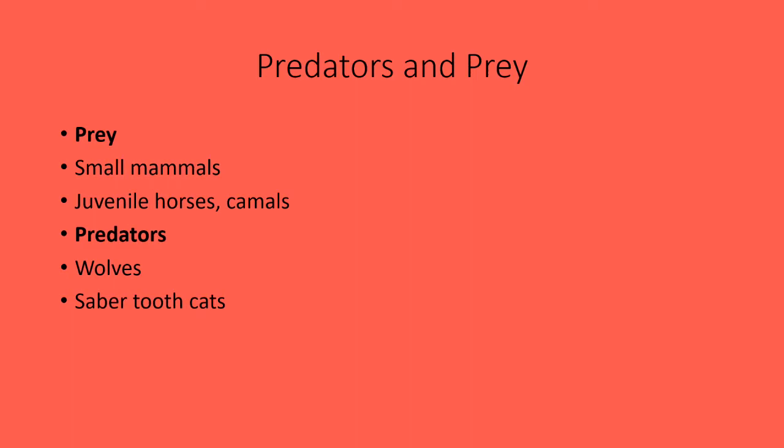Now the predators. Like all types of predators, it had competition, and so Titanus had competition from wolves and saber-toothed cats. Those were the competition that Titanus would face. But wolves would be able to eat the eggs of Titanus, and even the chicks, and even the saber-toothed cats would also eat the chicks as well. And yeah, so Titanus would have a lot of competition.